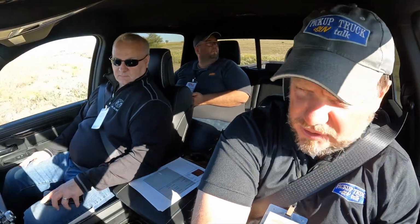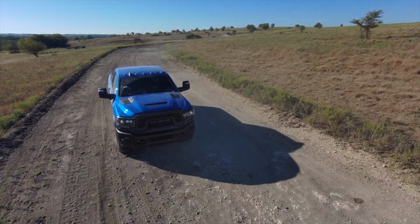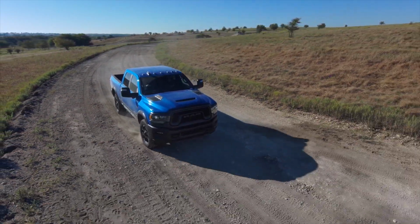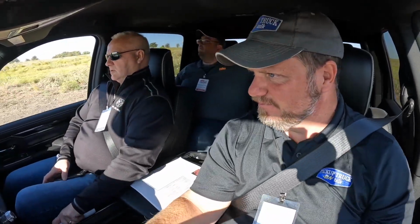I thought the price point was already announced. I thought it starts at like 64 or 60. Yes, it was, and it is 68,940 with the gas. That includes destination. And that is the gas. So you can expect to pay several thousand more for the diesel, but just under 10 grand more for the diesel.